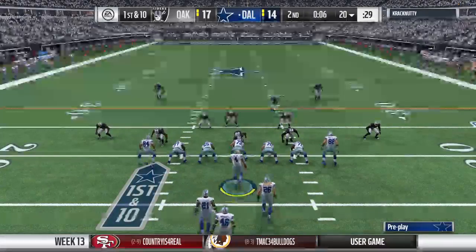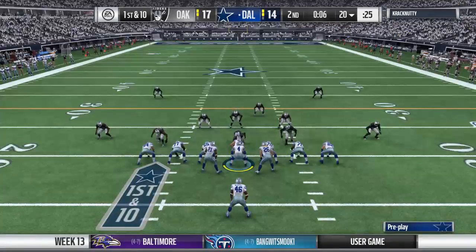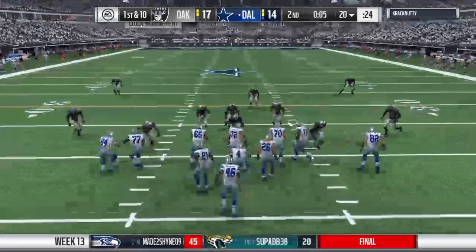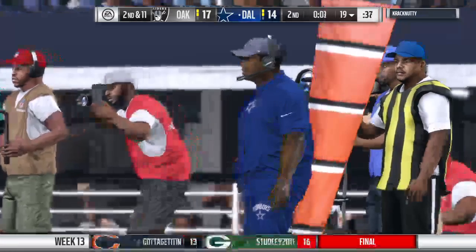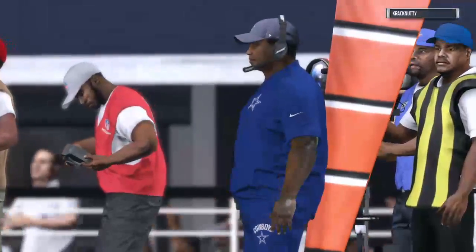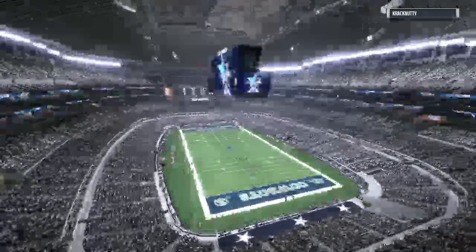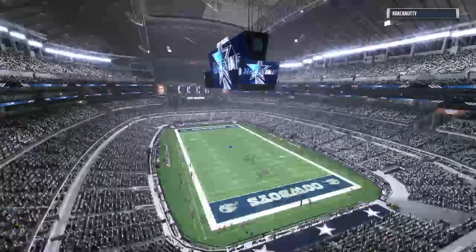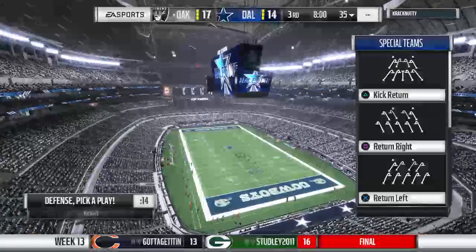Let's go, baby. And the D-line pinching together must be expecting the run. And with time running short here, they'll simply take a knee, and that should do it for half number one. So we've hit halftime. Just a field goal separating these two teams at the break. As we send you on over to Orlando, where we'll check in with Larry Ridley. He's got our EA Sports halftime report. Larry?